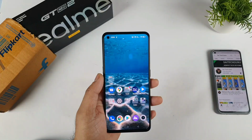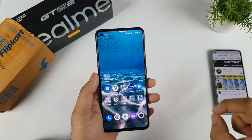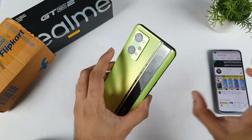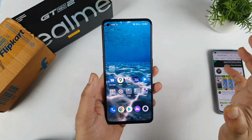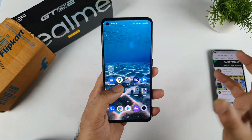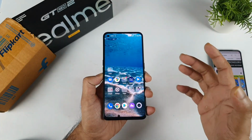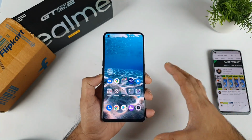So friends, just a little bit of black color crush issue is still existing in the Realme GT Neo 2. Still a little bit, not a huge one, just a little bit. Only under certain circumstances you will be able to see this kind of black color crush issue. Let me know in the comments below how many users are still facing this kind of problem, and hopefully it might get fixed with a software update.